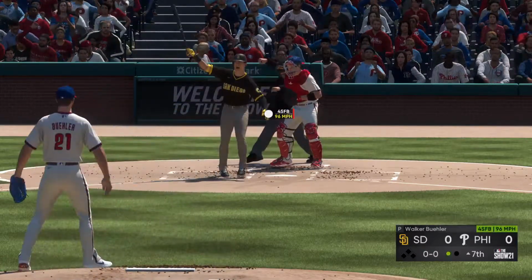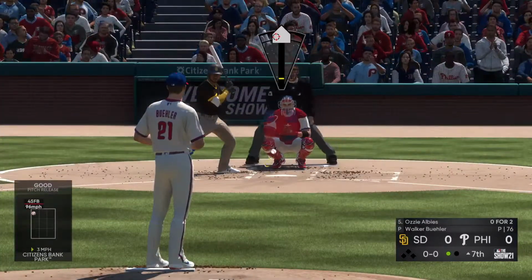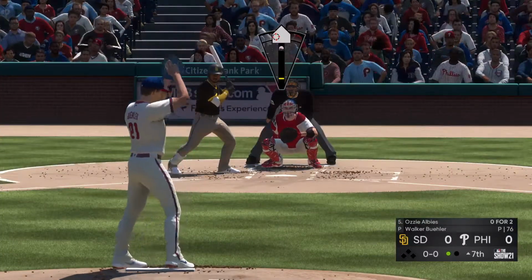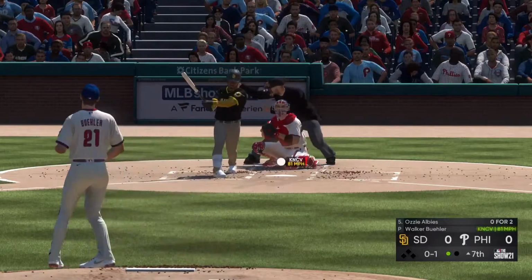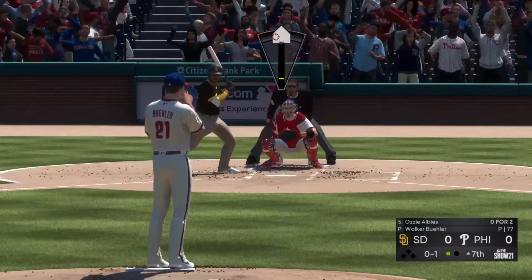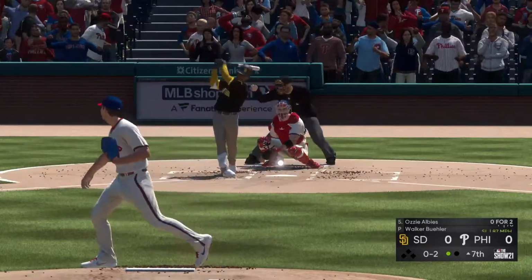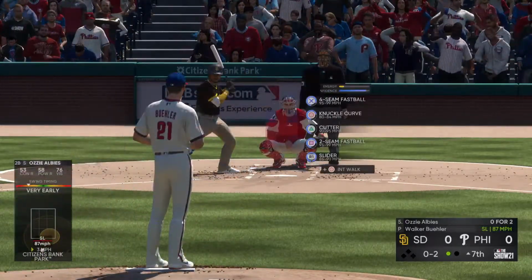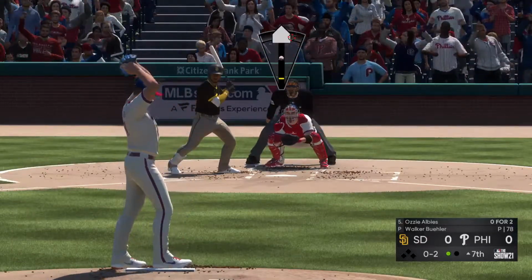Struck him out again, I should say. His 3rd punch out of the game. Ozzie Albies, the batter number 1. And now the first pitch. Starts him out with the knuckle curve, and he swings through it for strike 1. This lineup is flailing right now. They're having a hard time just making contact, let alone putting the ball in play. And here's a foul tip into the catcher's glove. Moves it to 0-2 now.